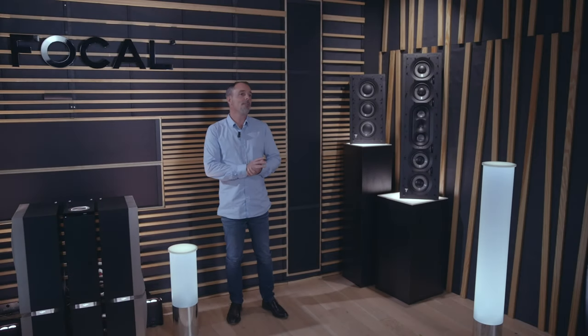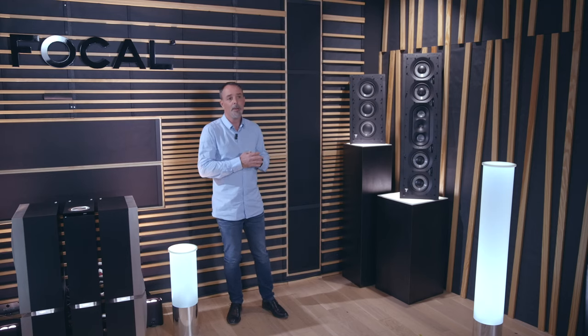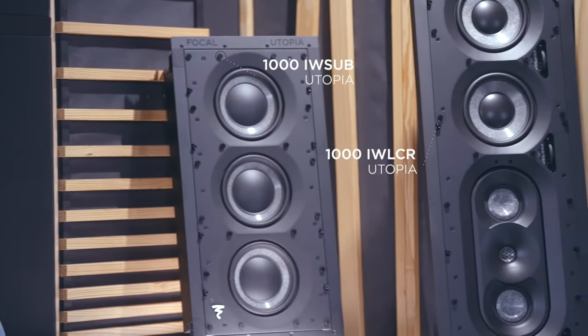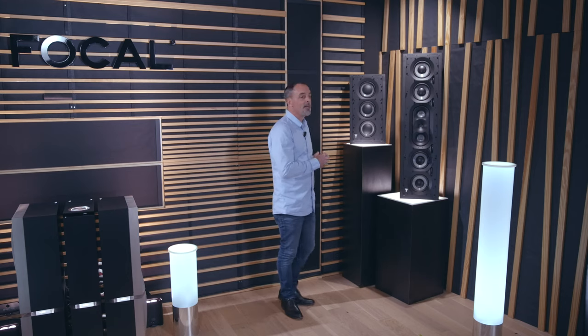Focal is recognized all over the world for the flagship series and approach with Utopia products. On the home classic side, Utopia is famous with Scala, Maestro, Stella and Grande Utopia EM Evo. Today the idea is to bring those solutions in-wall and on-wall as well thanks to two products, 1000 IW Utopia LCR and 1000 IW Sub.